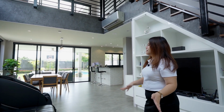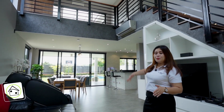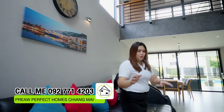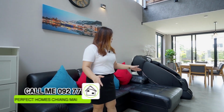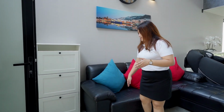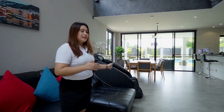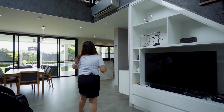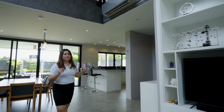And the living area is duplex style. At the first place where we are, they have a living space here. This includes furniture, the sofa, and seating for living. And back this way, they have an air conditioner here for you on the first floor.